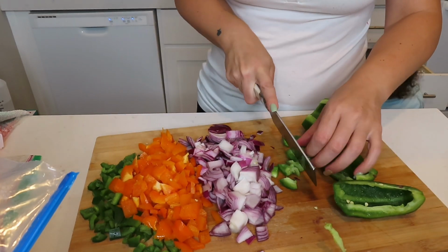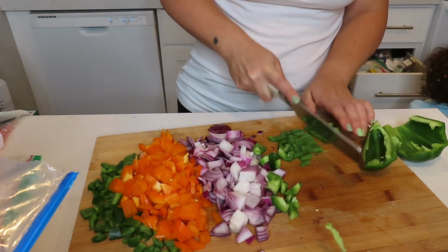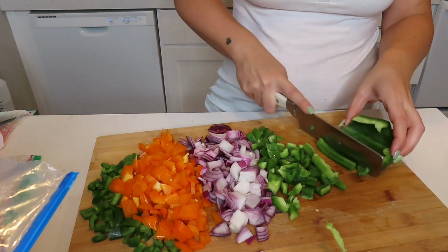I really do like the flavors that peppers bring. You can see the baby in the background. That is the baby's favorite drawer.